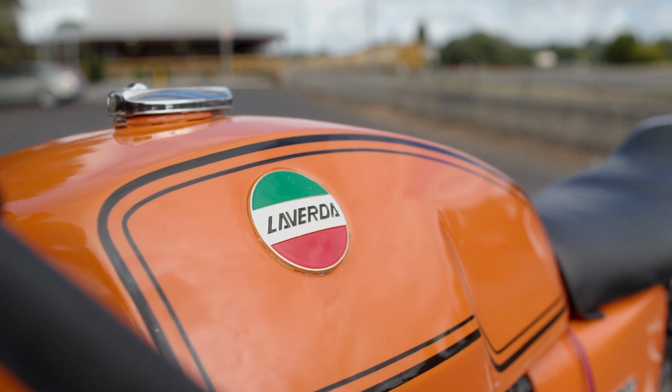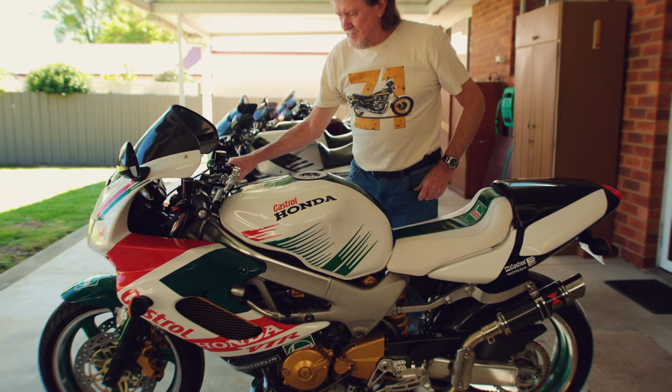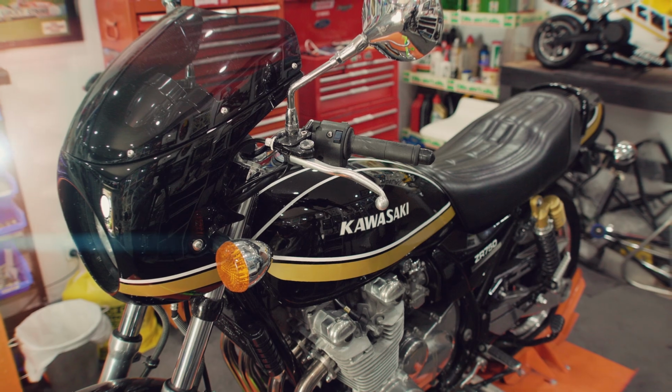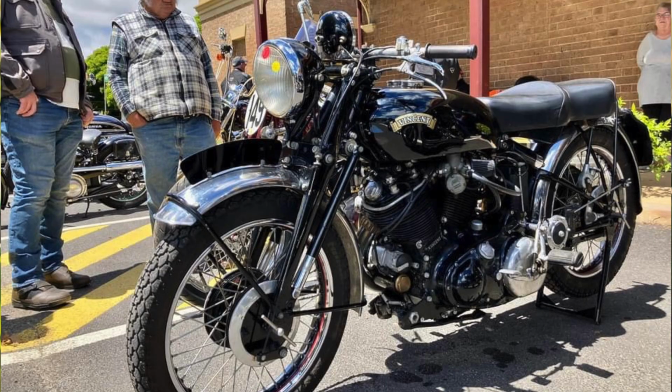Chris's Laverdas and Ducatis, a fellow who lives locally dragged out his 1916 Harley Davidson sidecar. Seamus brought along his VTR in the Castrol colours. His sons brought along his Kawasakis. I mean, that Eagly Vincent had to be jaw-droppingly beautiful, and then sitting next to it's an original Black Shadow.